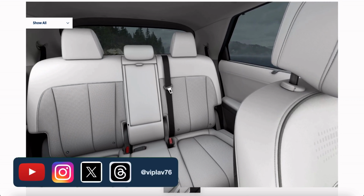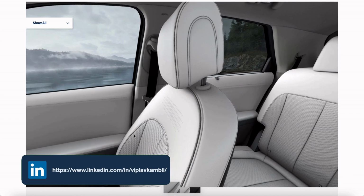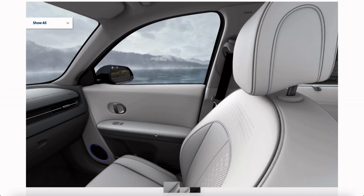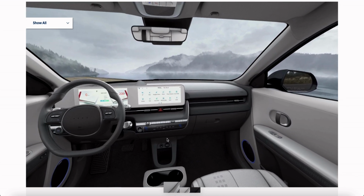In the market at this point, it will be seriously up against the Tesla Model Y, especially after its significant price cuts. But yet, in spite of all of this, the Hyundai Ioniq 5 is truly a good electric vehicle.